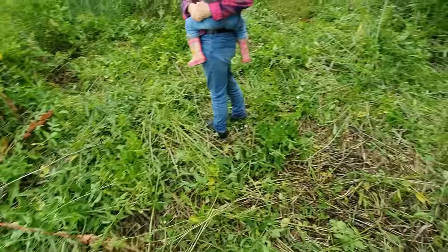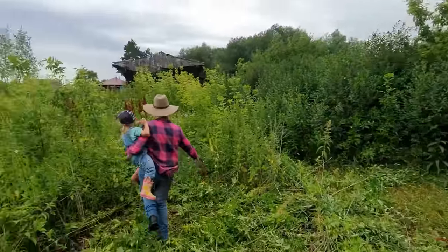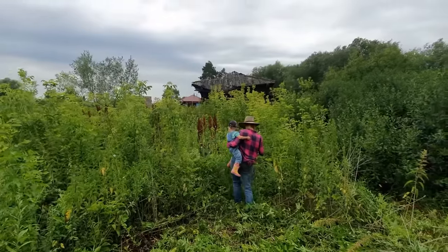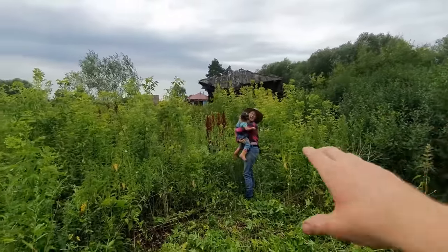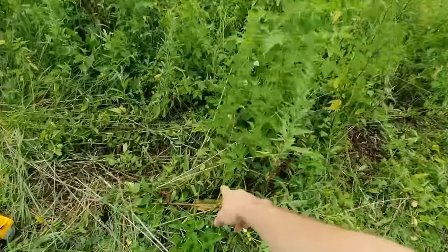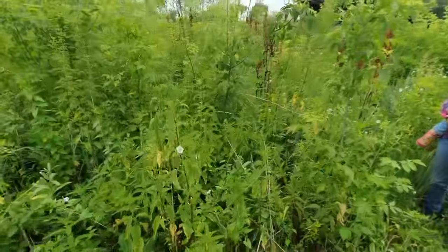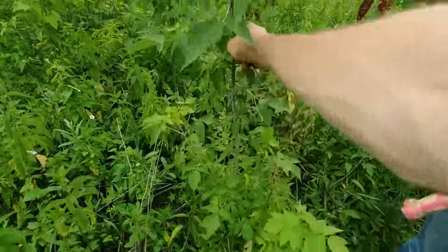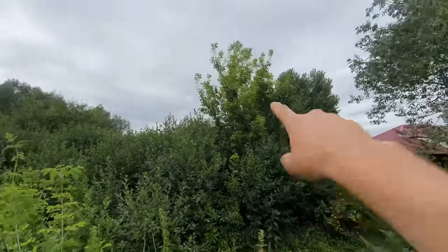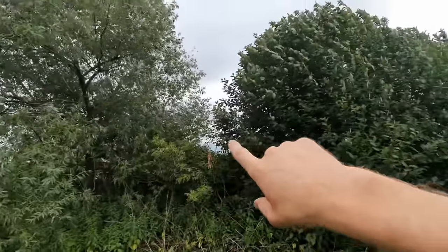Yeah, seems pretty good. I've cleared a little bit of a path here, from around the thing. Look how tall this stuff is. Crazy. And it's all trees. This isn't just like creeper or sticky nettle. This is actual trees. Like this here, look at that. That's like a tree. And it grows like that. And then, where's the bigger one? There's a bigger one around here somewhere.